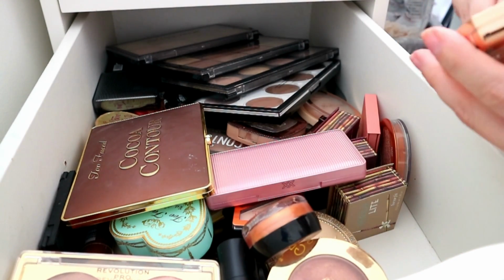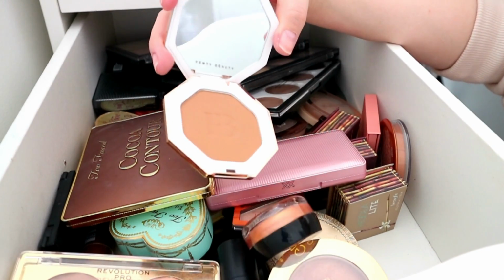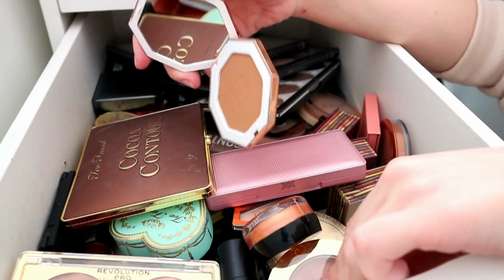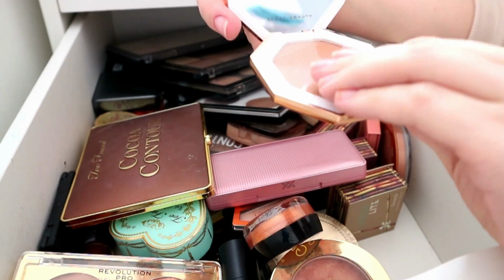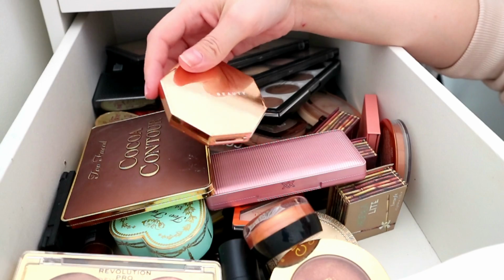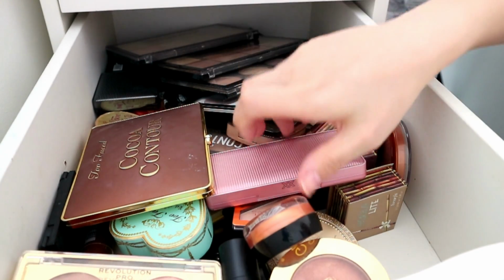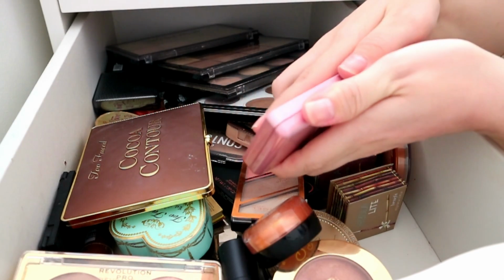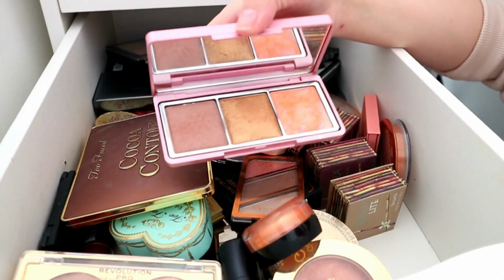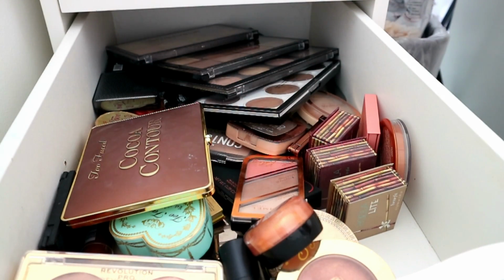And I also have Shady Biz, which is still brand new and unused, and I think I'm going to part with this one because I have so many bronzers that this one isn't needed. So that one can go, which is a bit sad, but get over it, Melissa. I'm obviously going to keep my Intrinsic palette. This bronzer is life. This blush is life. That stays.